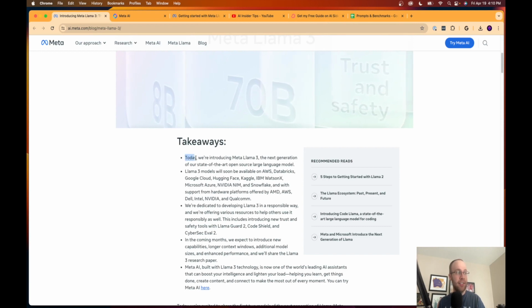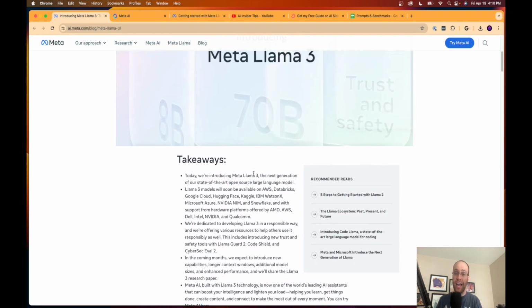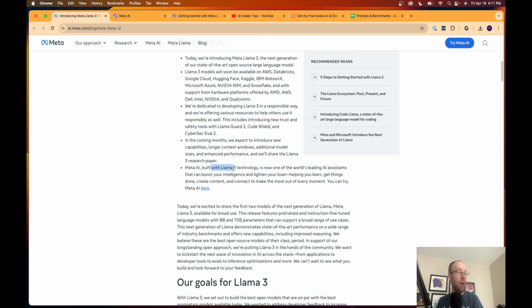Right away, Meta says, "Today we're introducing Meta Llama 3, the next generation of our state-of-the-art open source large language model." The important point to call out here is open source, as not very many popular LLMs, or large language models, are open source. ChatGPT, whether it's GPT-4 or GPT 3.5, is not open source. Claude 3 is not open source, and I believe Google Gemini is also not open source. So it's very revolutionary that we're going to get, I think, a good language model in Llama 3 that is 100% open source.